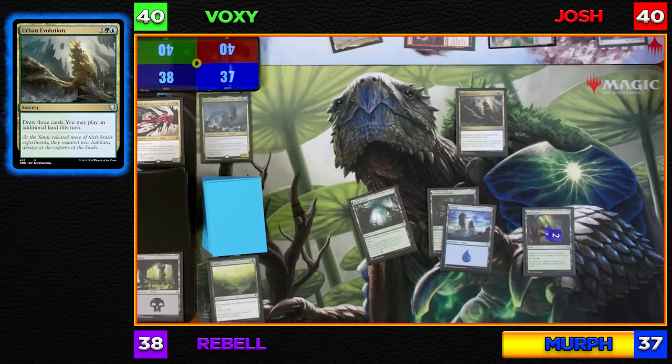I got the trigger, I got the Lightning Greaves, and I love them so much, I'm going to give Atraxa a pair of shoes. Hold on, while that equip is on the stack. Okay. A mountain, a black, and I will terminate Atraxa.